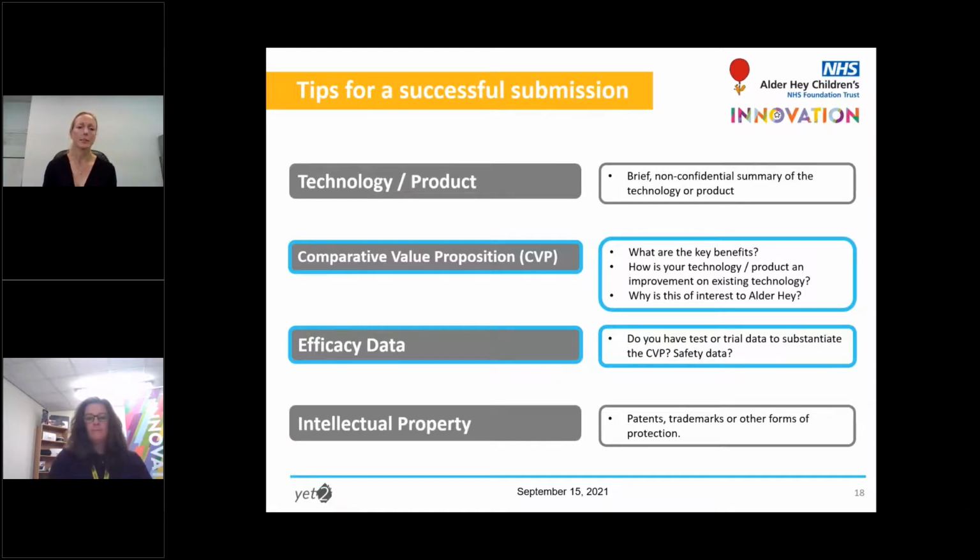We do need to see a comparative value proposition. Now, if you're not familiar with that term, it is what are the key benefits of your technology or product? How is it an improvement on the existing technology? And why would that be of interest to Alder Hey?